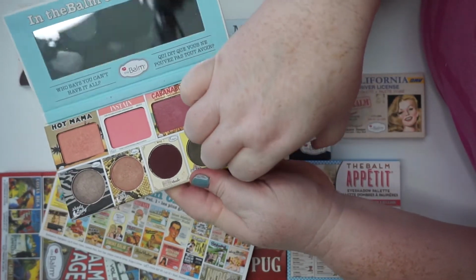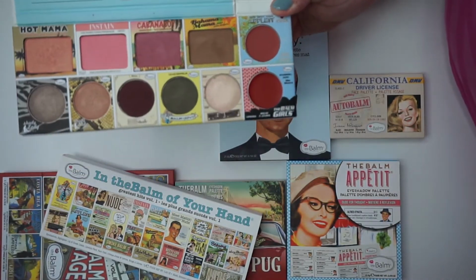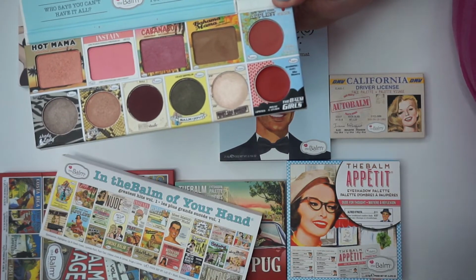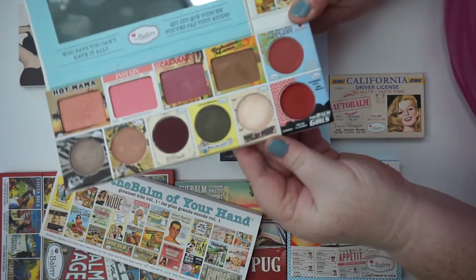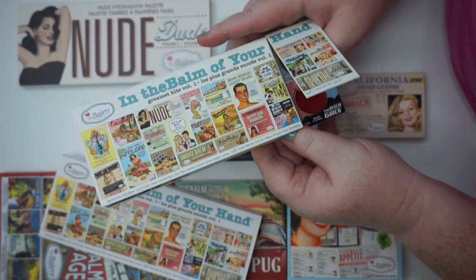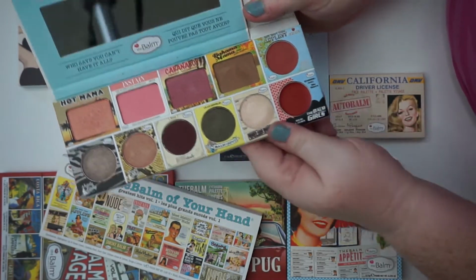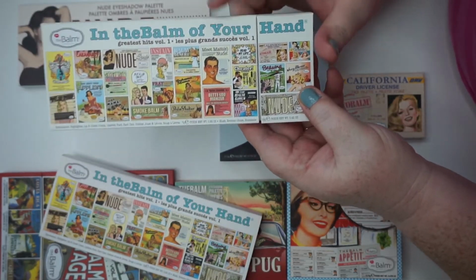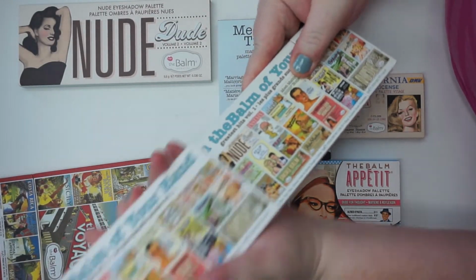It is mainly a face palette with some eyeshadows in it, but I use them all as eyeshadows, really, and I have all of these in full size for blush. I think the reason why, it's just great for traveling. But I am definitely keeping it because it has so many great shades in it. That red off to the side there is really powerful. I very rarely use the cream part of it. It's mostly the powder part, but still I'm hoping that they come out with a volume 2 because this is Greatest Hits volume 1.